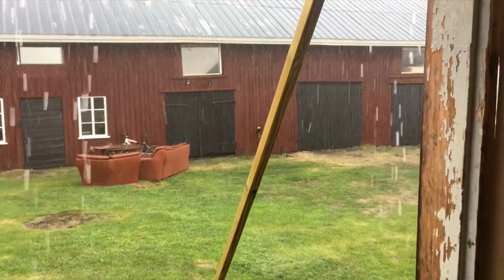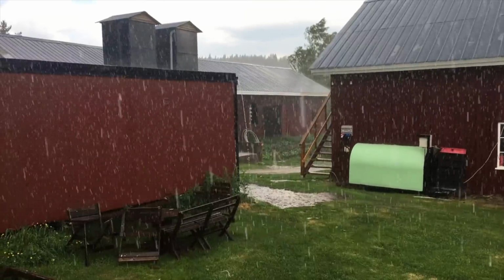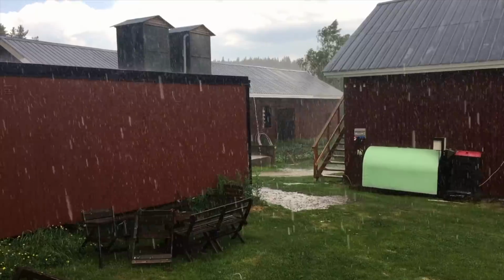We suddenly got a storm and we've been having the yurt roof off, and so we're trying to desperately tie it down before everything gets wet down here. But we haven't had rain for over a month, so we are super happy about it. We've been needing rain. We've had no rain for a month, but this came a bit sudden.